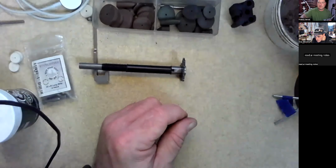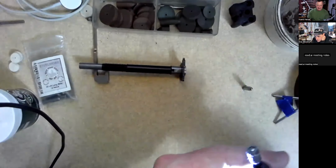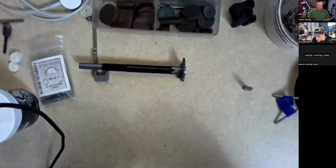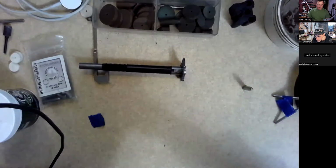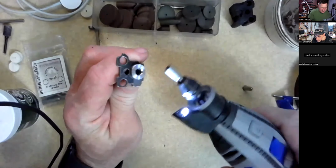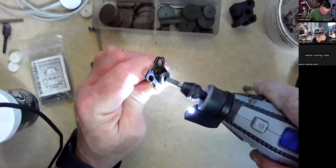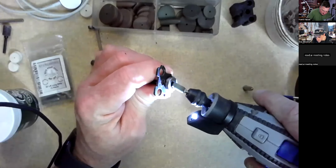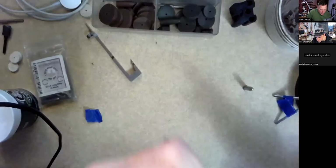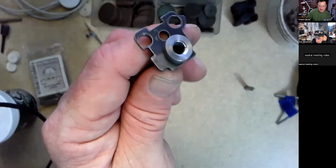Got lapping compound on my computer screen. All right. So obviously we used an abrasive sanding disc for that. So now we want to polish that out so that it's not rough. Okay, so Cratex. Okay, yeah. So see the difference?